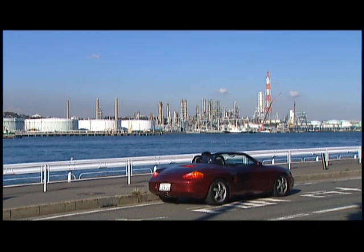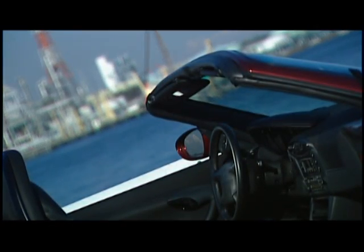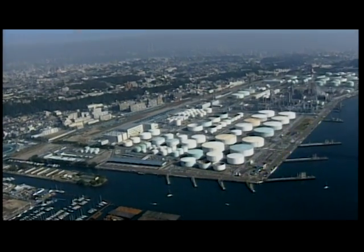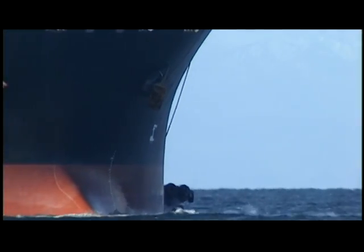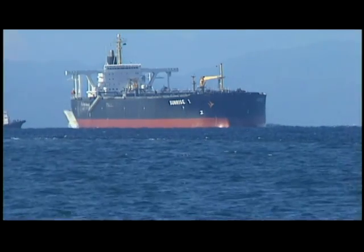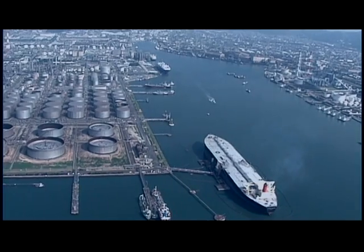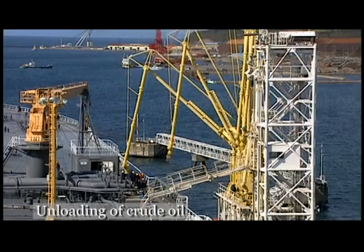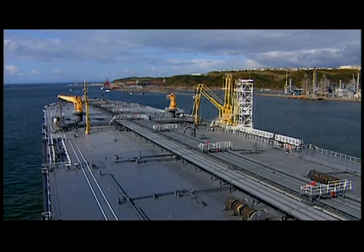Now let's take a look at the oil technology which Nippon Oil develops day and night. There is an amazing sequence in oil technology which extracts all the power from that mysterious resource, oil. Imported crude oil is unloaded from the wharf and stored temporarily in crude oil tanks.